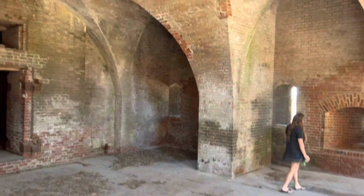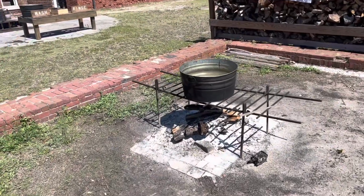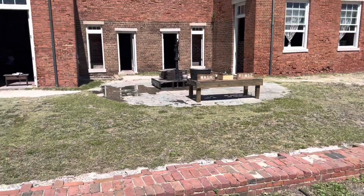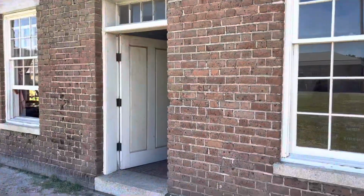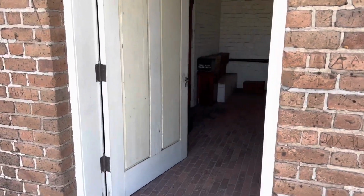And you come out to this giant room. The guys are doing laundry and cooking hot water here. And then they got the wash and rinse room here. So these guys are staying here and they're roughing it just like they did in the old days. All right, we're gonna check this area out here.